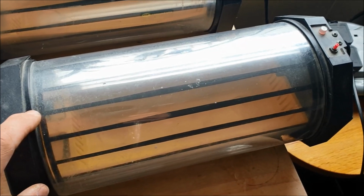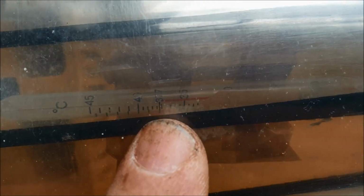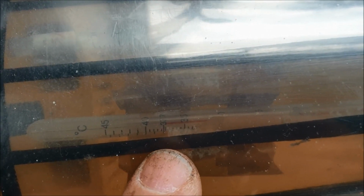These don't have an automatic thermometer in them, which is actually great. So you can see here, I've got a couple of thermometers in this one. Now, I always recommend putting a thermometer in your incubators anyway, because your digital display does not necessarily mean the right thing. Also, check with different incubators, because you can see that this one is dead on, 37.7. That is the perfect figure.